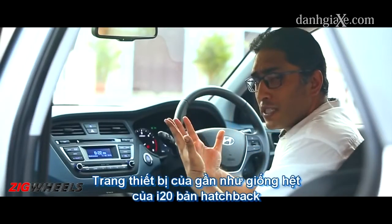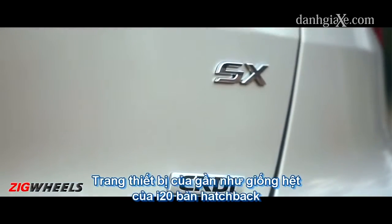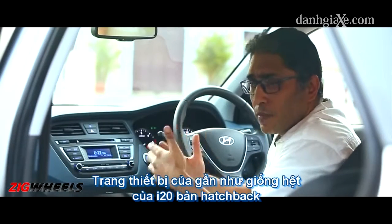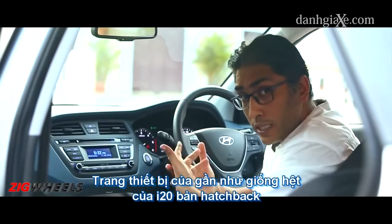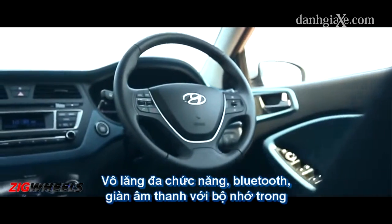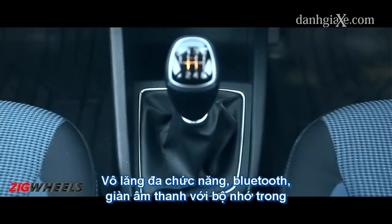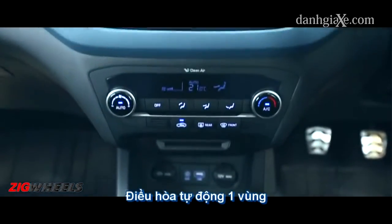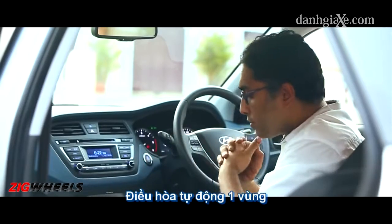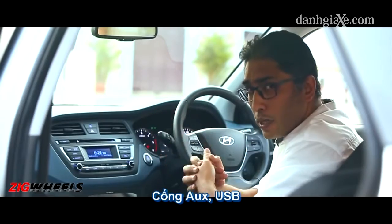Now in terms of equipment, again, it's the same story. So now this is the top of the line SX version, and the equipment list is similar or identical to the Elite i20 top of the line. So you have a multifunction steering wheel, you have Bluetooth connectivity, you have a stereo with internal memory, and you have a digital climate control system. It's a single zone one, just like on the Elite i20, and you get aux input and USB.